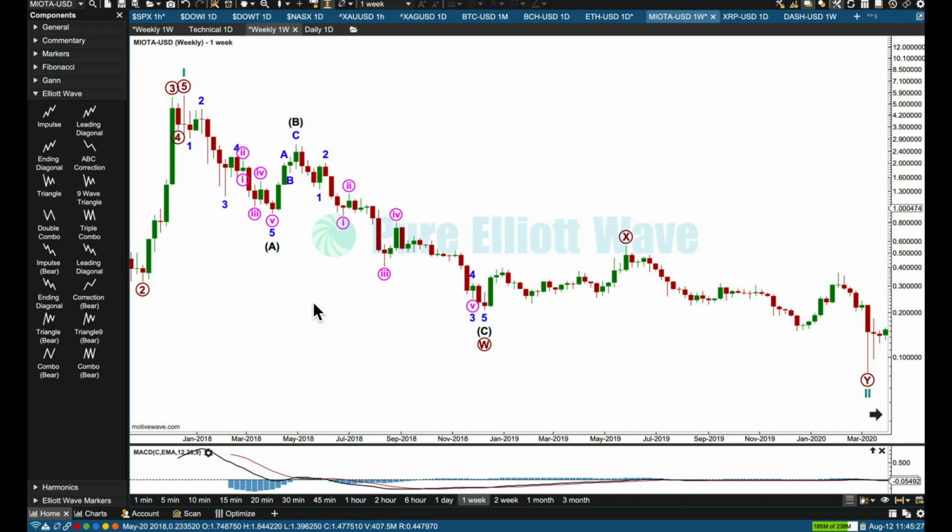Okay, now you notice that this fifth wave, minor 5 to end minor 3, has a curved look to it. This one also, minor 3, has a curved look to it. That is absolutely fine. I'm just going to real quick show you on gold why this is so acceptable.